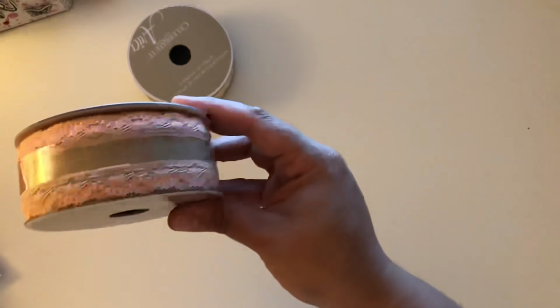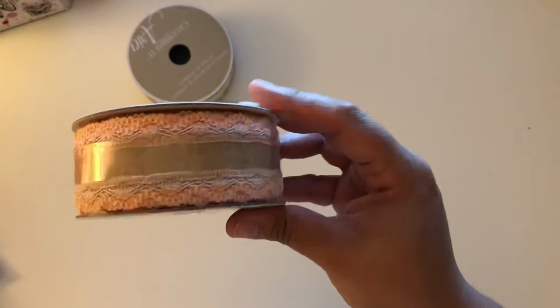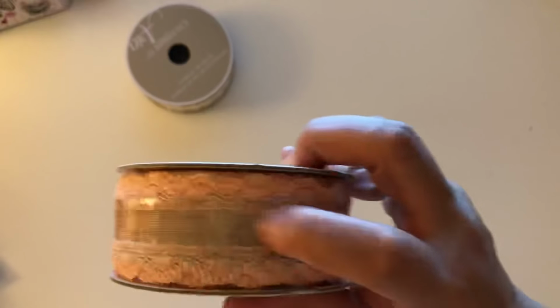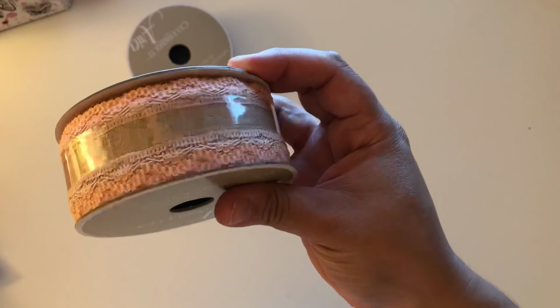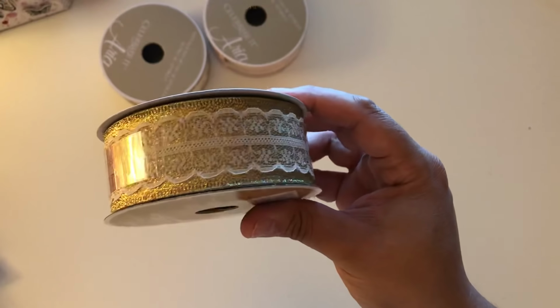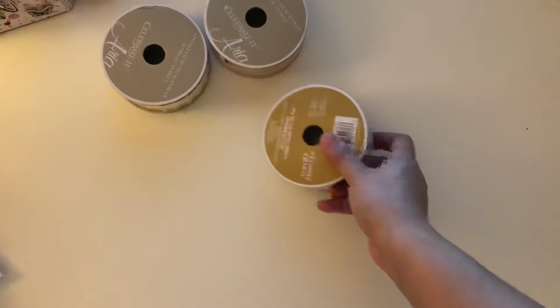And then I got this one, with the peach and like the, what is that? Oh my gosh, I don't remember what it's called on the inside. It's like the canvasy material. I love that peach. And then I got this one. Super cute.